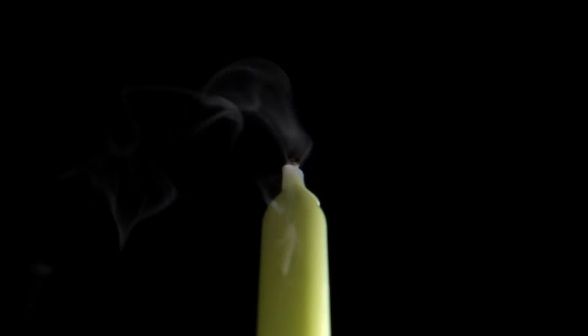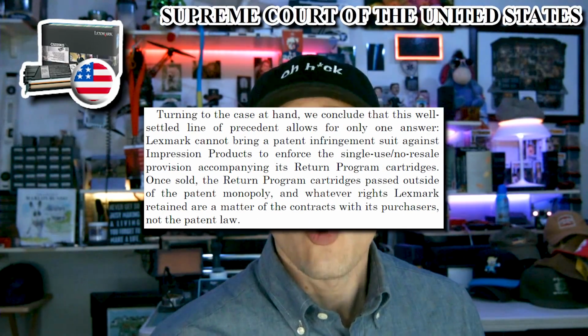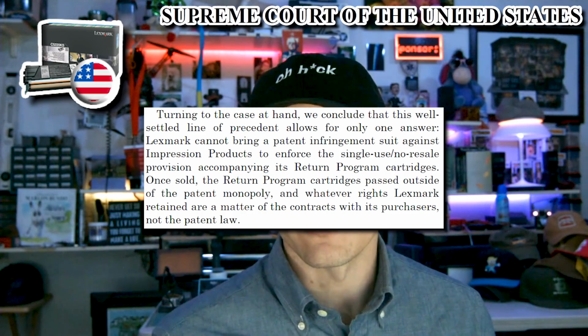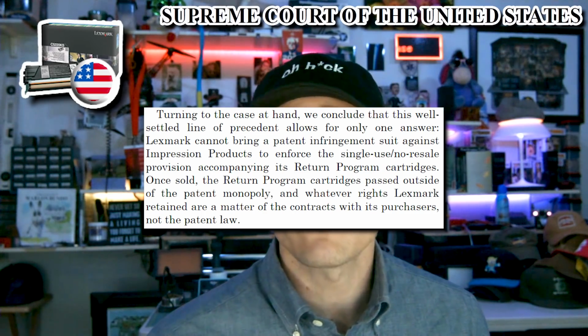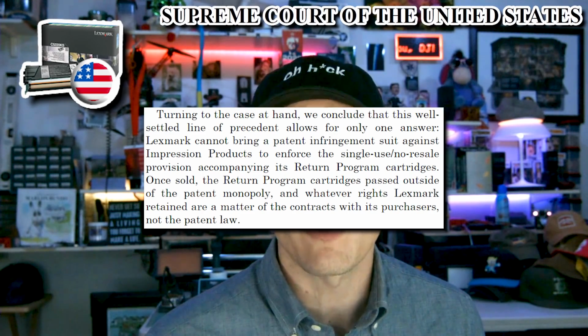What's important to note in all of these cases is that when a contract was violated, the courts didn't recognize a patent rights violation. As the court is about to explain, as soon as the patented item is sold, the patent rights are extinguished and all that is left are contract rights. Turning to the case at hand, we conclude that this well-settled line of precedent allows for only one answer. Lexmark cannot bring a patent infringement suit against Impression Products to enforce the single-use, no-resale provision accompanying its Return Program cartridges.